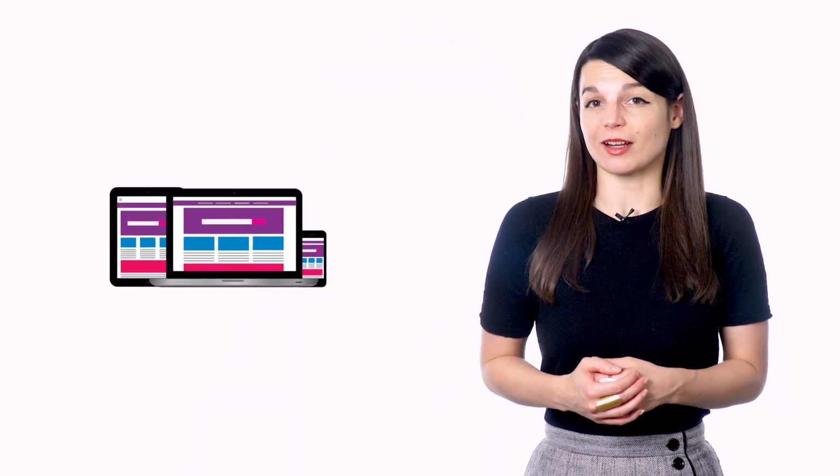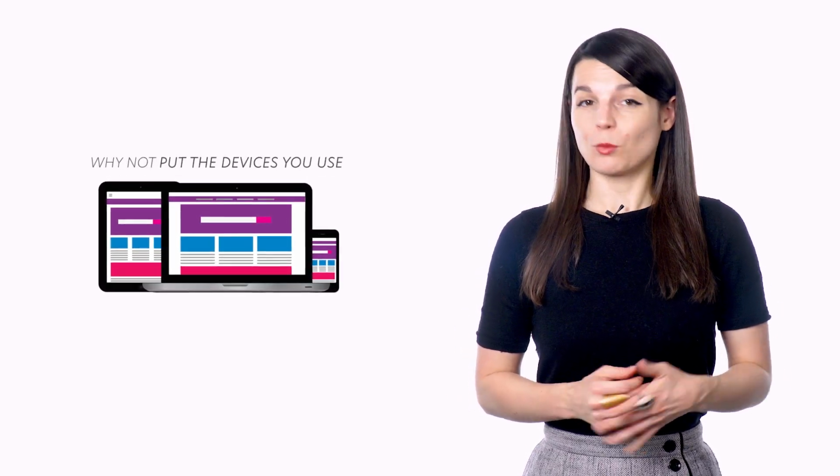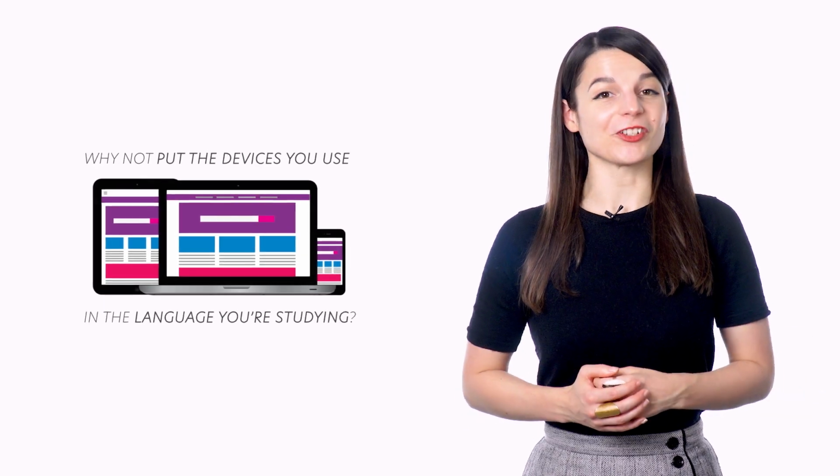As access to technology increases, people are living more and more of their lives on the internet. Use this lifestyle of constant connection to your advantage. Most devices, laptops, phones, tablets, or other connected gadgets have an option to put their operating system in another language. Why not put the devices you use in the language you're studying?